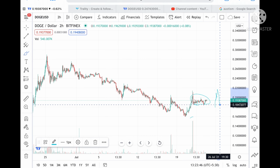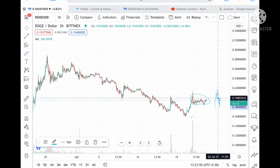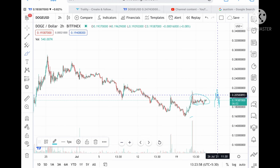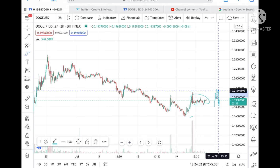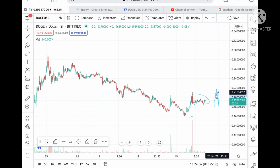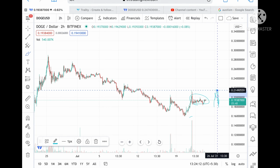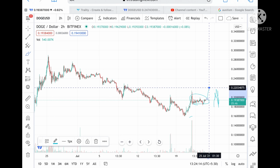Suppose it goes to this level, and this level has already been tested twice, so chances will be very high, 0.020055, that it can touch a level of 0.2500, and from there it can touch this level also. This level has also been tested twice, so chances will be very high that it can touch a level of 0.2149 if it moves upside. If it goes above that level, then we can see a level of 0.22030, and from there a level of 0.229255.